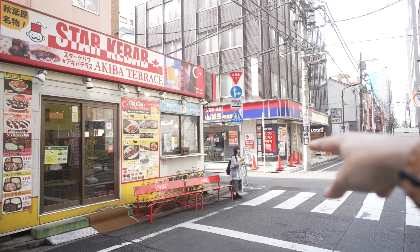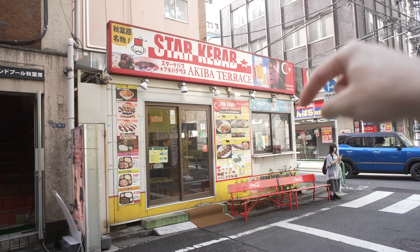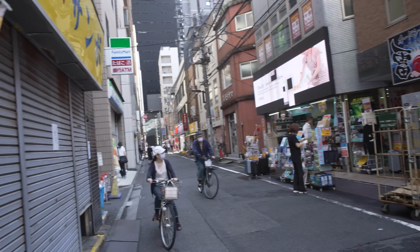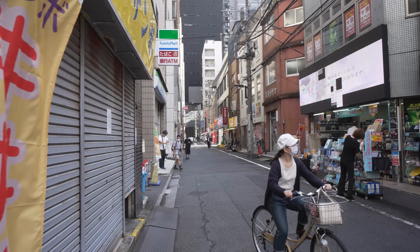Anyway, the Junk Paradise we just came from is over there. I just had a nice kebab here. It's pretty much the only place I eat at in Akihabara because it's just quick, easy, good value. You don't have to wait in any queues, but quickly scoff that kebab down. I got the beef one, and we're going to move up just over here.